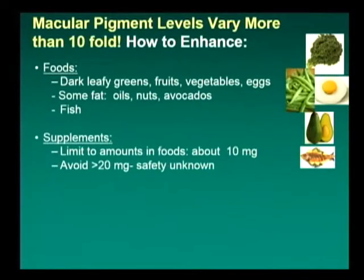How do you enhance levels, which vary quite a bit from person to person? Eat dark leafy greens, which are the richest source. Also diets rich in fruits and vegetables. Eggs are a very absorbable source. That color that they have is from lutein and zeaxanthin.